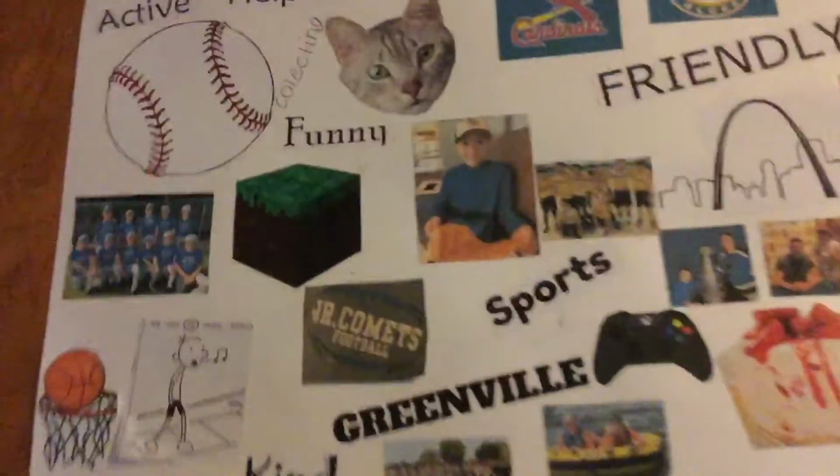So yeah. Then over here I have my wall of flags. So I got some Cardinals flags here, got a Blues one. I got this poster here that I made, just some things I like to do. You see Minecraft, my baseball team right there, team picture. Got some more things on there. I got some posters of Tennessee University basketball teams.